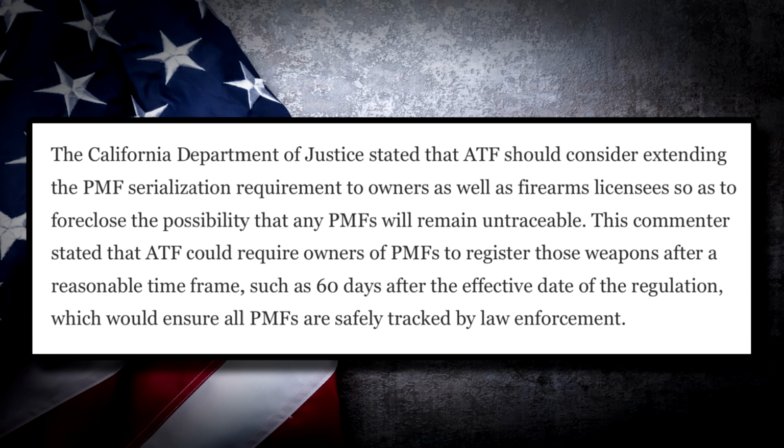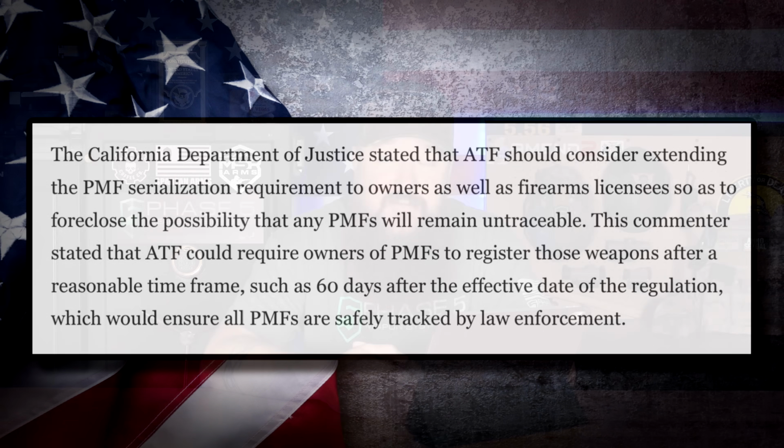So the ATF summarizes part of the comment like this, and when you see PMF or hear PMF, that means personally made firearm. The California Department of Justice stated that ATF should consider extending the PMF serialization requirement to owners as well as firearms licensees so as to foreclose the possibility that PMFs will remain untraceable. This commenter stated that ATF should require owners of PMFs to register those weapons after a reasonable time frame, such as 60 days after the effective date of the regulation, which would ensure all PMFs are safely tracked by law enforcement. So that was the comment.